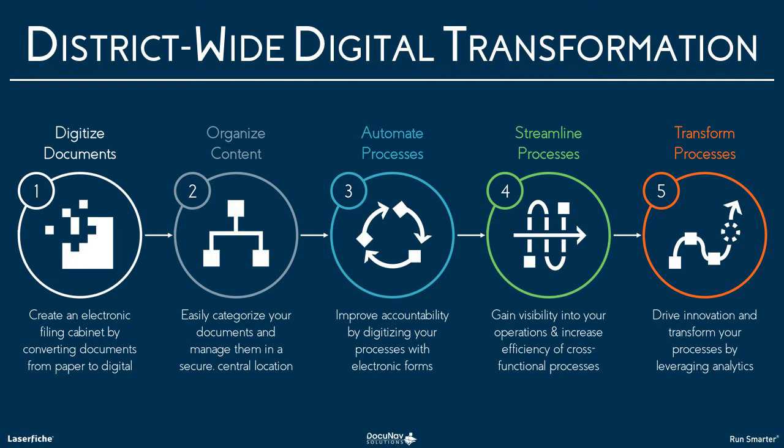And so by taking a process that begins with a piece of paper or a fillable PDF, we can completely eliminate the paper from the very first step with electronic web forms. Once these forms are submitted, Laserfish will automatically route these forms for approvals, send out email notifications, allowing you to streamline your processes from start to finish. And by going to this digital environment with these digital processes, it allows us to gain visibility into our operations and identify specific areas where we have bottlenecks or inefficiencies.